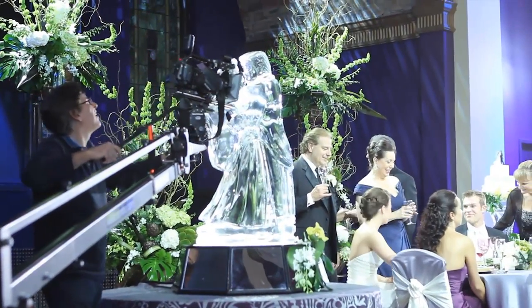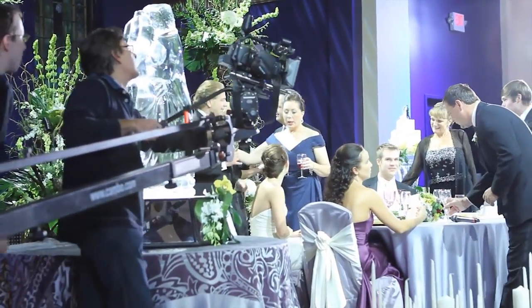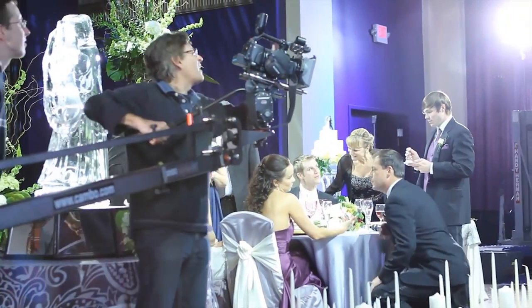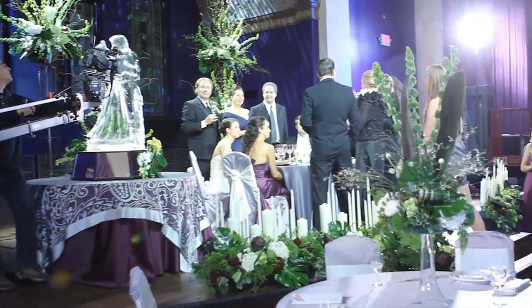See that crane just going in front? The eye sculpture becomes first the subject, and as the jib keeps moving, it just becomes a foreground element. It just looks beautiful, and it reveals the party behind.